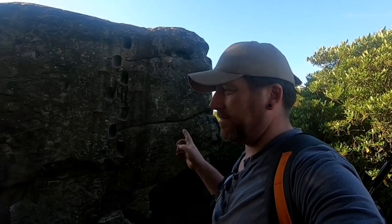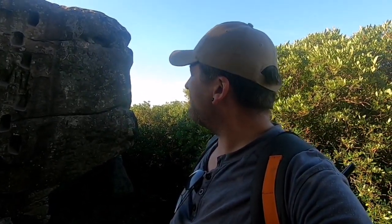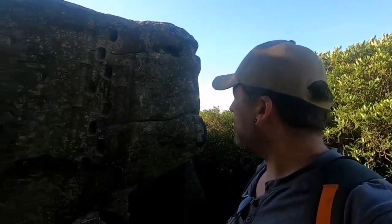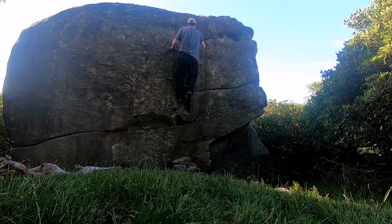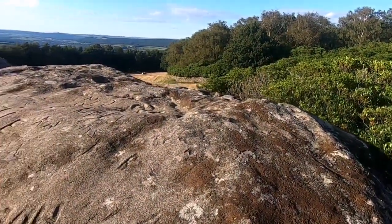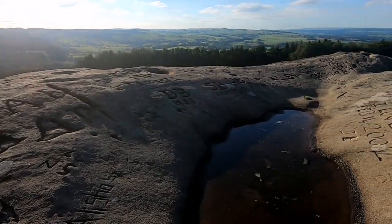Right, so this is the main stone in the centre. Doll Tor's across there. If you look, it's got climbing hooks to climb up. Do I chance it? Check out the date there, 1758. Awesome. If you can see that. The only way is up. Look at that view. Look at all the carvings in there. Unbelievable.